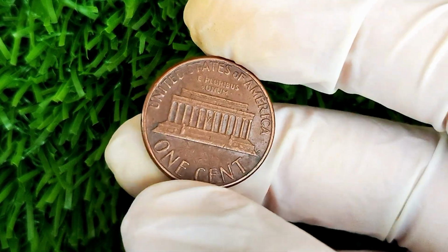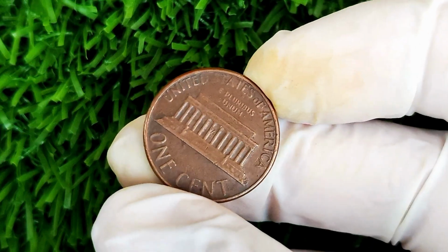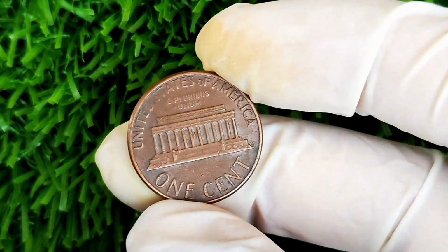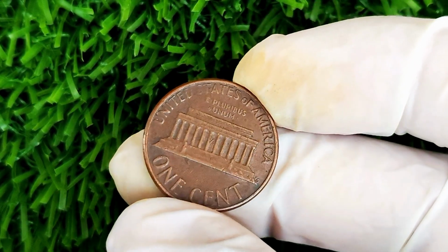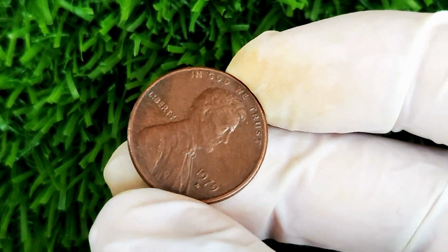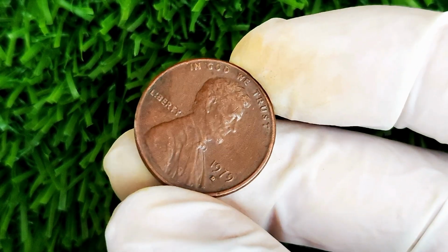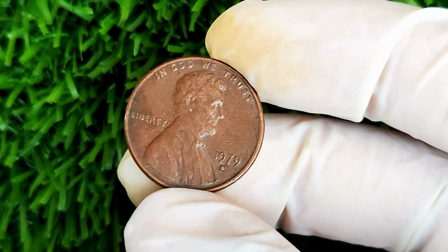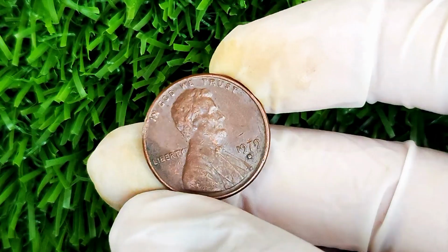Dealers describe it as a miracle find. Imagine sifting through your change, and there it is, a dull copper coin, no different from the rest. Until you look closer. That's when you see it, the off-strike, the doubling, the imperfections that mark it as one of a kind. And those imperfections are exactly what make it priceless. But what happened next stunned the entire coin world.